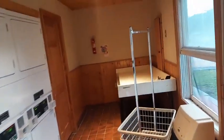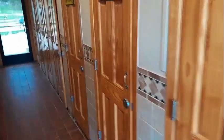Very clean. And also restrooms attached to this. Let's go look. And here's the women's restroom. Showers anybody can use, in good condition. And a men's restroom there.